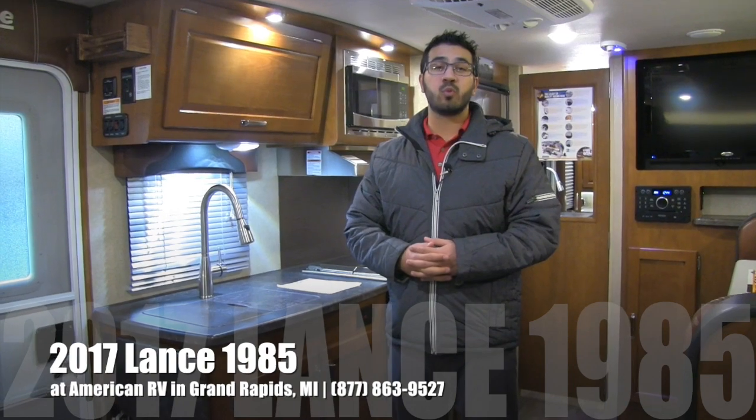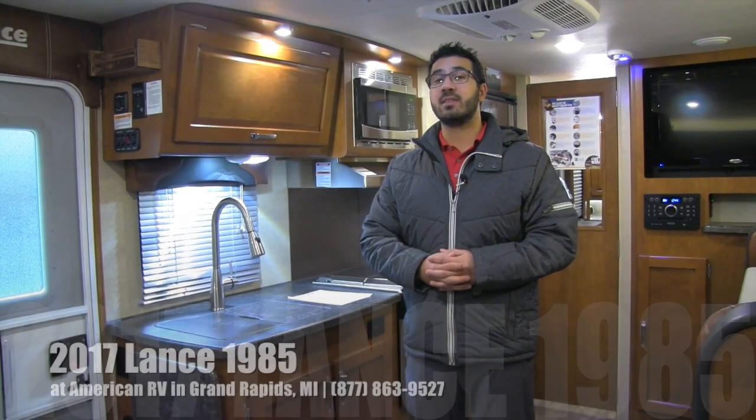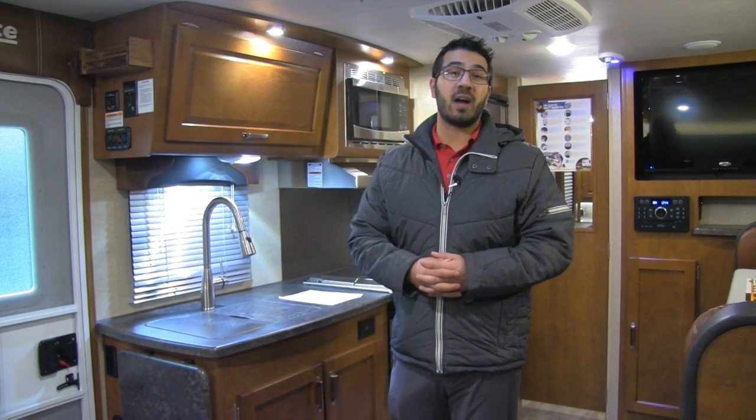Today I'm here to tell you about the 2017 Lance 1985. This particular model is in the Roadster interior. I love this floor plan. It's a great couples coach. It's nice and light at just over 4,500 pounds.